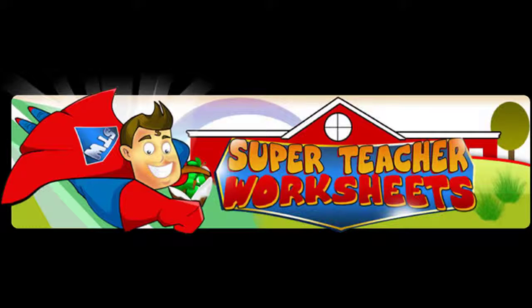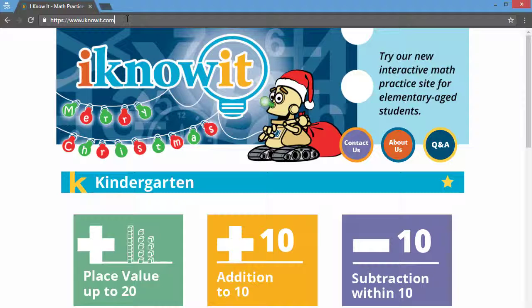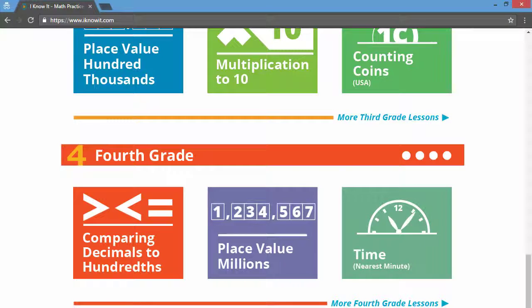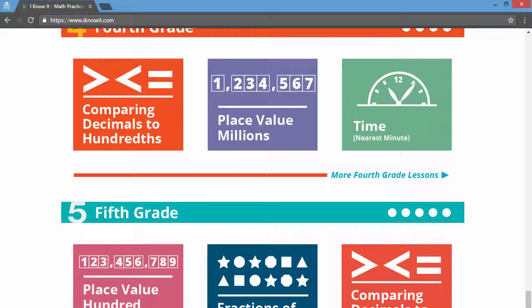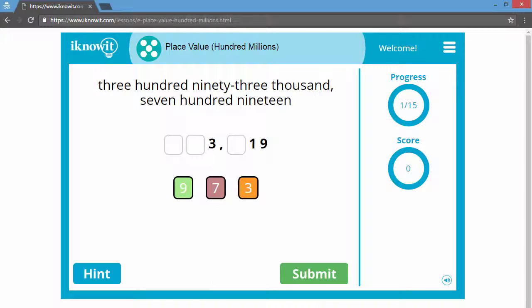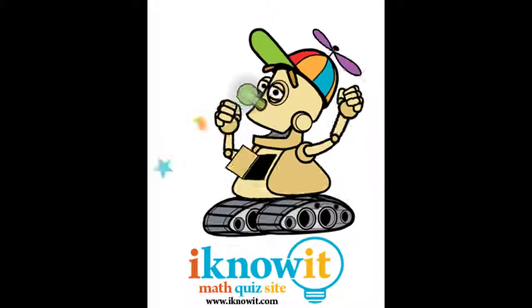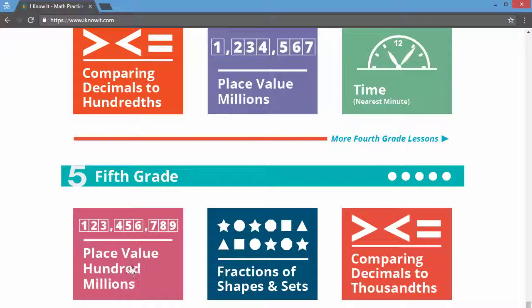The creator of SuperTeacherWorksheets.com, Tim Weeble, has struck again with IKnowIt.com. IKnowIt is an interactive math practice site for elementary students in grades K through 5. The site is in public beta right now, so that means it is free to use. However, it is a given that at this stage of development, there may be bugs and incomplete pages.